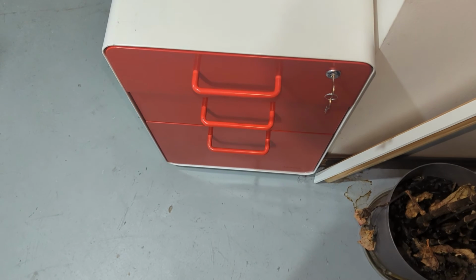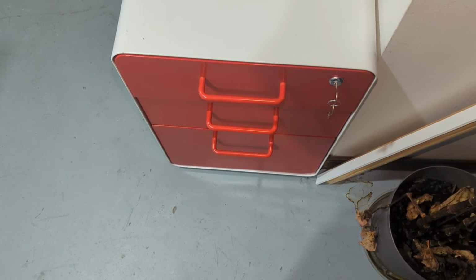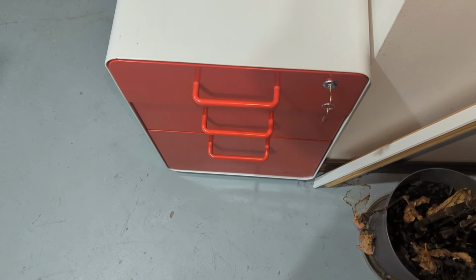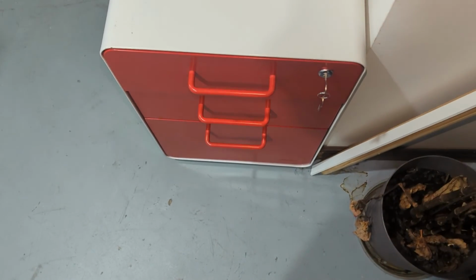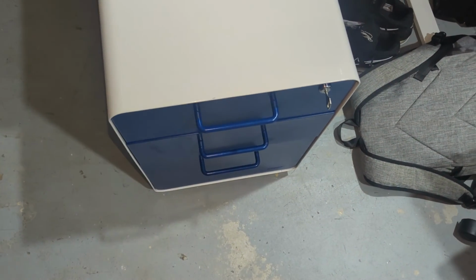And these are actually pretty expensive. They could go up to $400 for these file cabinets. The one I found on Facebook Marketplace obviously was not retail price. So you get what you pay for with this red one here. And obviously this one was retail price, and it cost me a pretty penny to get that.